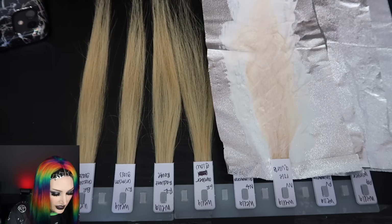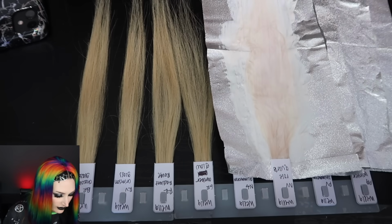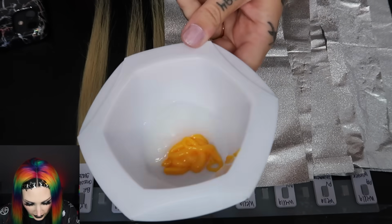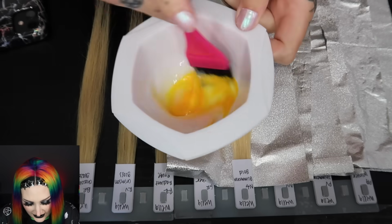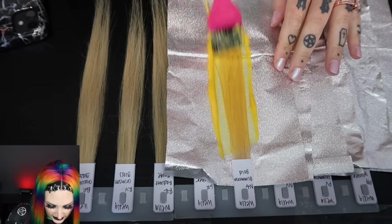If you already see your hair getting the desired tone, you can rinse it off earlier. I'm gonna do 20 so we can see the maximum color payoff. Here is that glimmering gold one. Very, very yellow coming out of the container, as you guys can see. Looks like mustard.